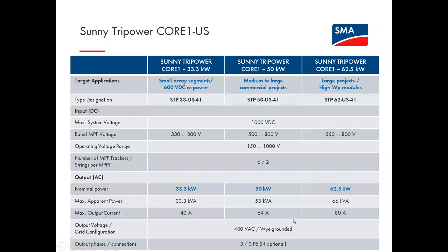I don't want to spend much time at all on this data sheet. We're showing the three different power classes for the Core 1. What I do want to emphasize is, again, this smaller power class is capable of working very well down to lower DC voltages that would be common if you were considering using this with an array that was strung to 600 volts. The two larger power classes, generally to get maximum power out of them, are most suited for 1,000 volt arrays. But this device for smaller projects or repowering existing 600 volt arrays is very, very nice design.